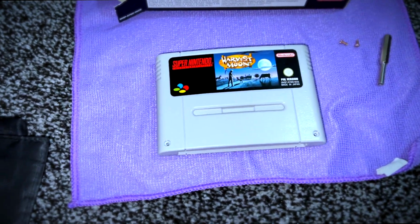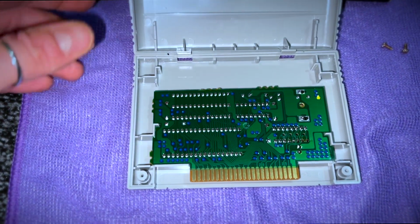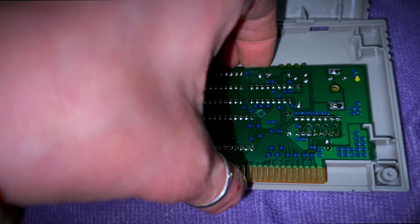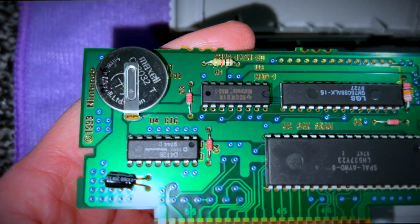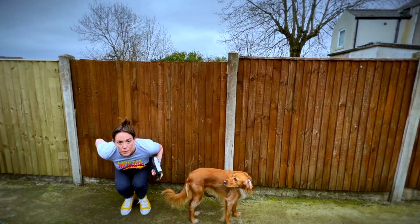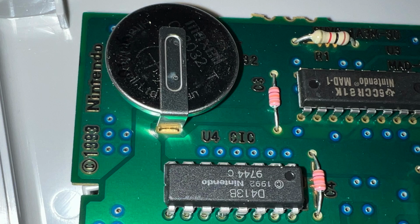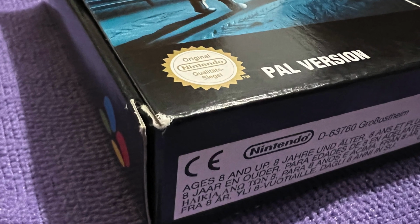This is the moment of truth. Looks good so far. Oh my god, ready? Yes, it's real! Oh my god, yes! It is real, it is real, it is real. All of my worst nightmares and fears evaporated.